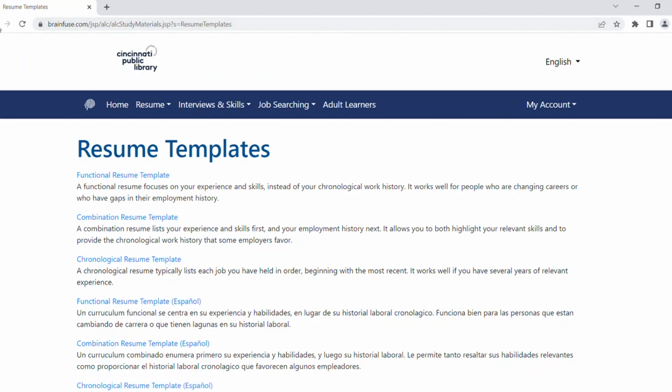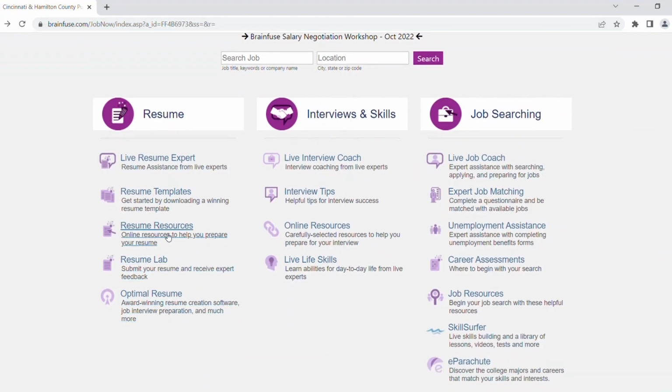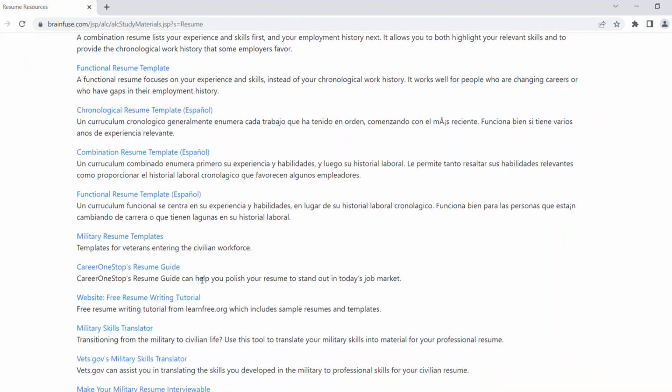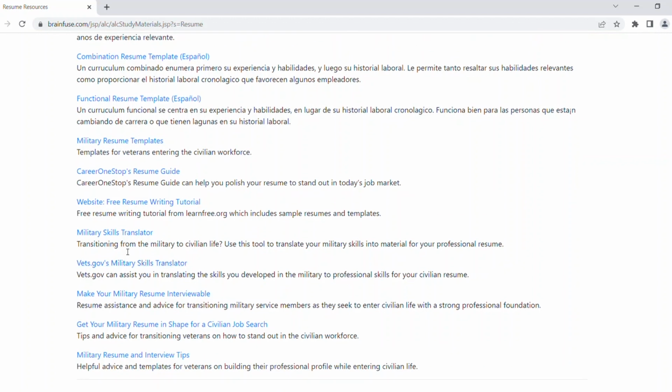Now that we're back on JobNow, we can go back to all of those other options. We can see resume resources is something else that we could click on. This page still includes those templates from the previous page in English and in Spanish, but it has some more resources as well. So this also includes military resume templates, Career One Stop's resume guide, a free resume writing tutorial, and then some great resources for veterans that are looking to enter the civilian workforce.